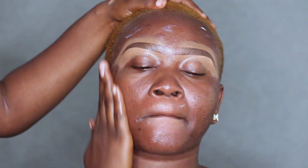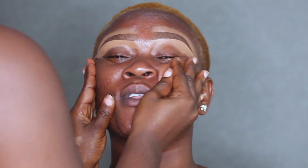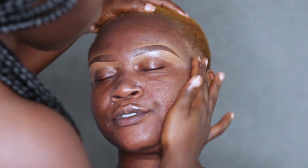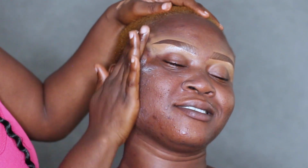So now, to work with her skin, because I'm moving right into skin work, the first thing that I'm doing is moisturizing her face using the Cetaphil moisturizer. It's a very important step for you to moisturize your face no matter your skin type. I have to stress that. Even if you have oily skin, moisturizing provides your face with the moisture that it needs, therefore preventing the face from working extra and providing too much oil.